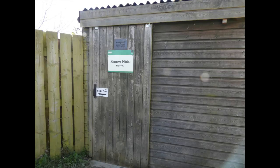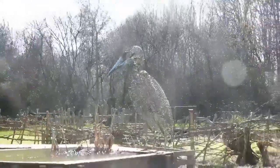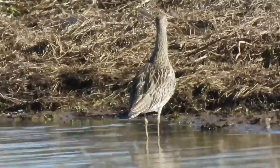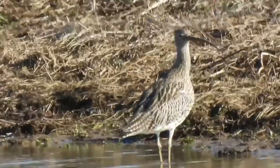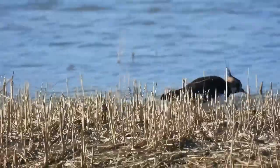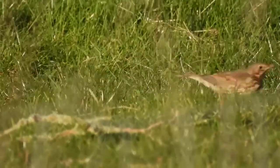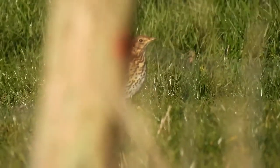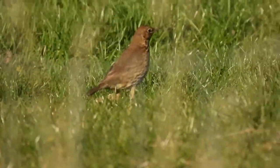And Smew Hide, I got a good bird hide facilities, like the Field Fare Hide where I saw the green sandpiper from. It was just a great day. It's just the heron statue, the curlew from the Snipe Hide over the wet meadows, and we saw one from the Harrier Hide and the Mallard Hide. So yeah, all in all, it was a good trip. Lapwing, smew, that was just class. And then we saw the mistle thrush at the end. No, sorry, a song thrush. There was a mistle thrush earlier in the day though. That was a song thrush.